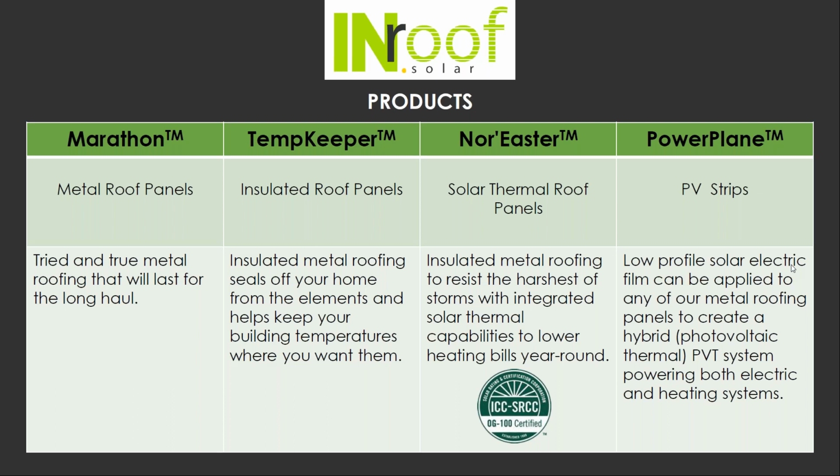Sure, thanks, Fred. So yeah, we've got a lineup of 4 products that are the primary things we're bringing to the market. Our Marathon product is a basic metal roof, long-term durability, that we actually make in Amesbury at the shop. The Temp Keeper, we add insulation, and so we can help homeowners reduce their energy costs just by insulating the roof, either for the first time or to add more insulation to the roof. And then the Nor'easter product, we integrate the solar thermal feature that John's been talking about, where we can either add heat in the wintertime or reject heat in the summertime, as Fred was talking about.